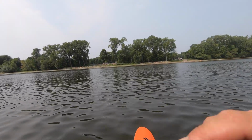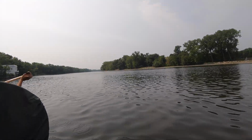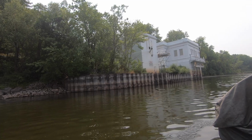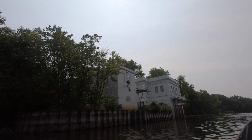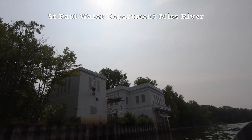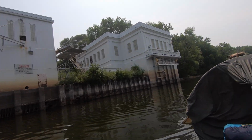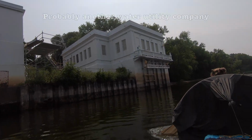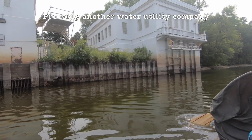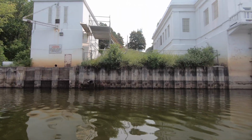We got a kayaker just put in. Looks like he might be going upstream to come back down. We're still not sure what these places are, but this is the same type of thing past this, south of Snuffy's Landing. It might be a water treatment thing.